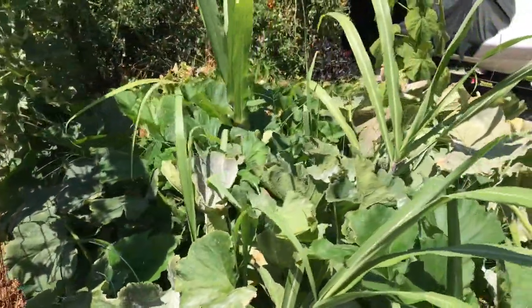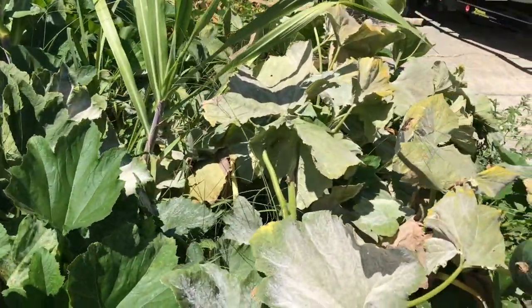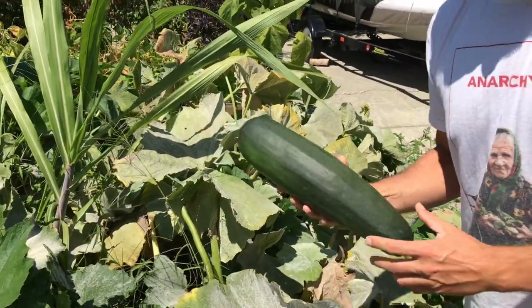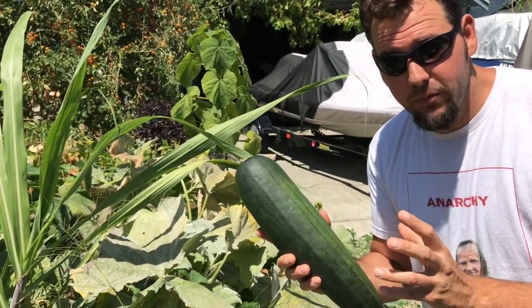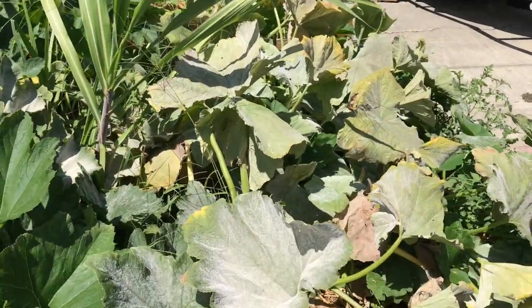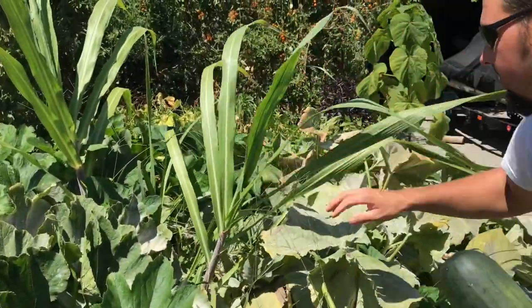So this is the zucchini bed, or one of the zucchini beds. I've got Fort Hook and Black Beauty zucchini growing in here. And we've literally grown probably hundreds and hundreds of pounds of zucchini this year. We've got so much zucchini we can't eat it all. We have to give it away. And we still have boxes and boxes of it. I've got some purple sugar cane growing in the middle.